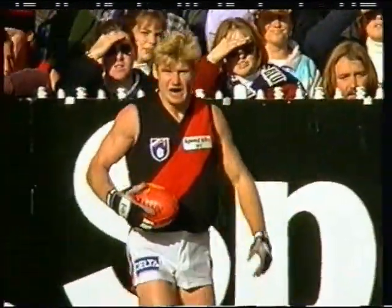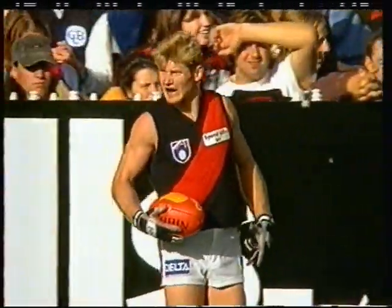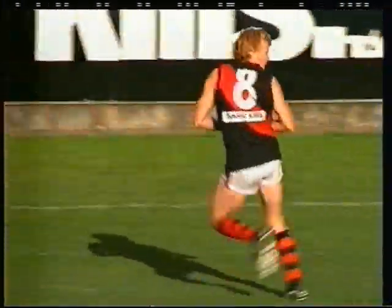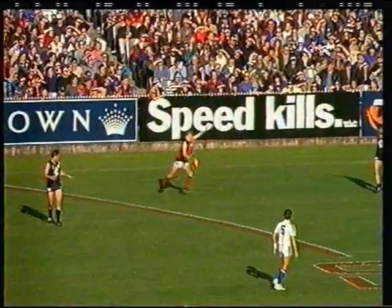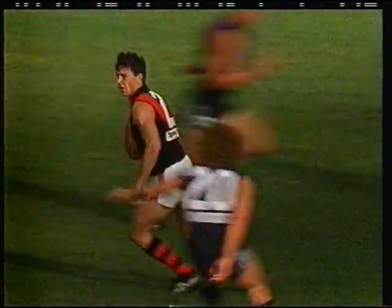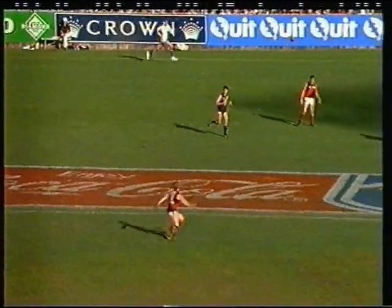Those two are doing very well down there in defence. Michael Simons wearing the gloves. He's a very strong player overhead. A low pass finds Darren Buick. Good kick. Oh, great kick to Mercuria. Tremendous kick. That's how you kick a football.